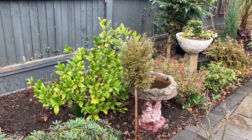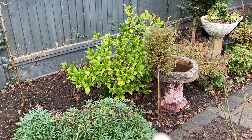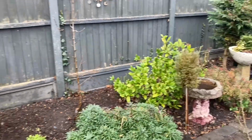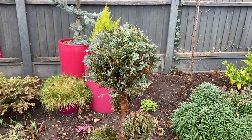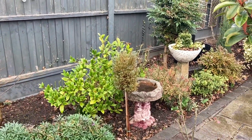That's one of my new plants there. I have two of those. Where's my finger? That one there. That is a Camericyparis. It's the same as this, a Camericyparis. I don't think I'm pronouncing that correctly.